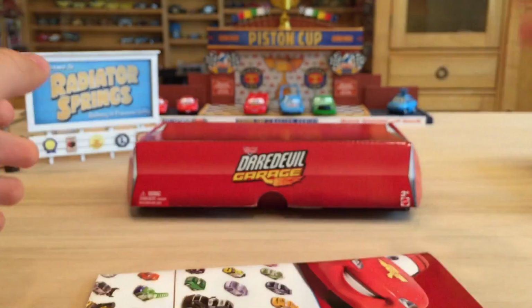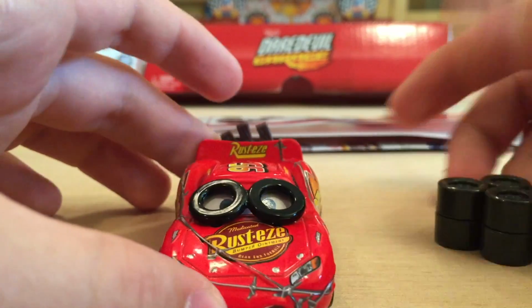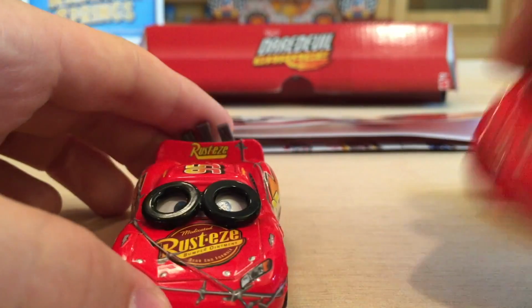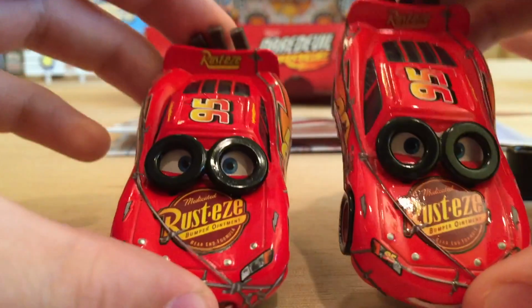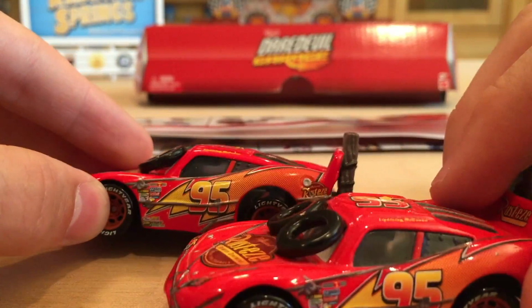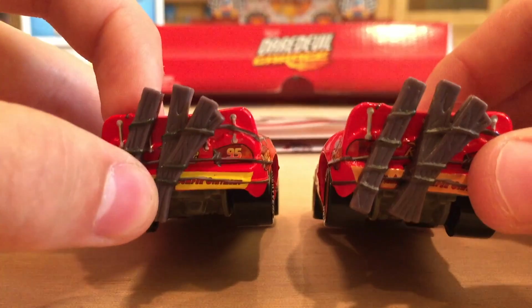Now let's move on to the car. Here we have Spin Out Lightning McQueen with the 5 sets of tires. Now he looks pretty cool, but it looks to be identical to the 2008 release of Spin Out Lightning McQueen. I can't really spot any differences, to be honest. Looks like the barbed wire is in the same placement. Looks like the tires are the same. The fence is also the same, so they really didn't change anything about it.